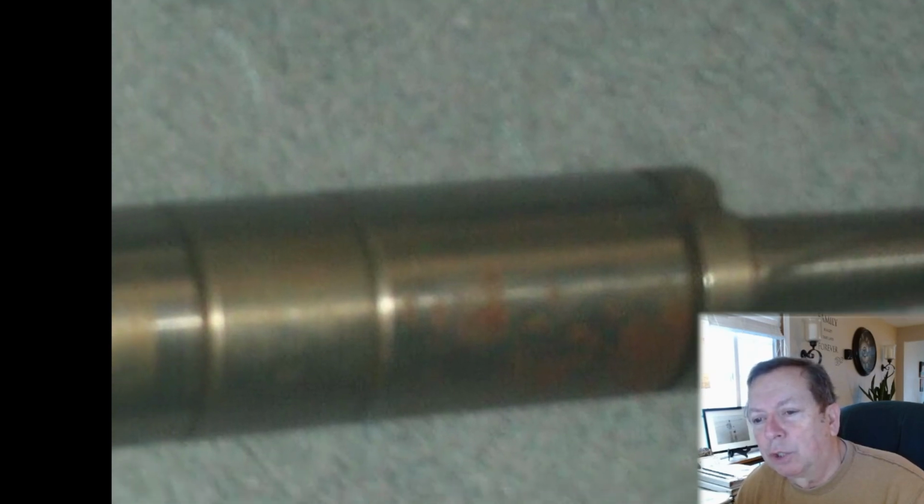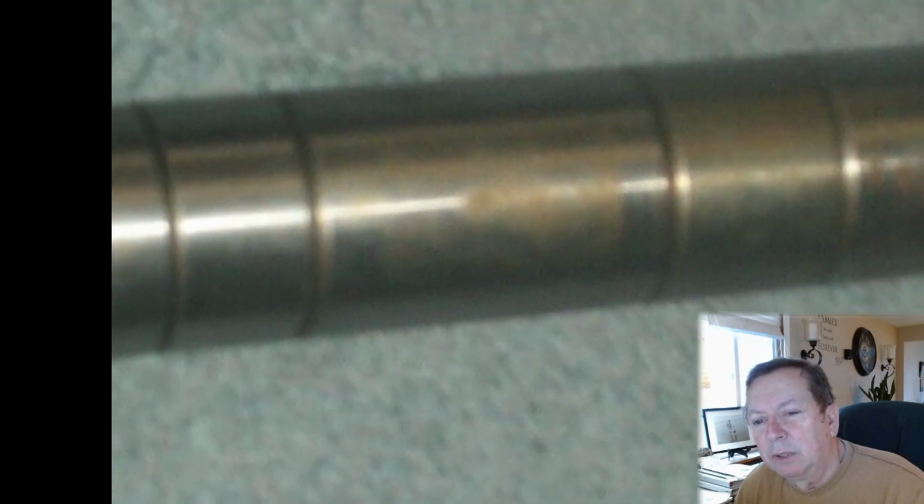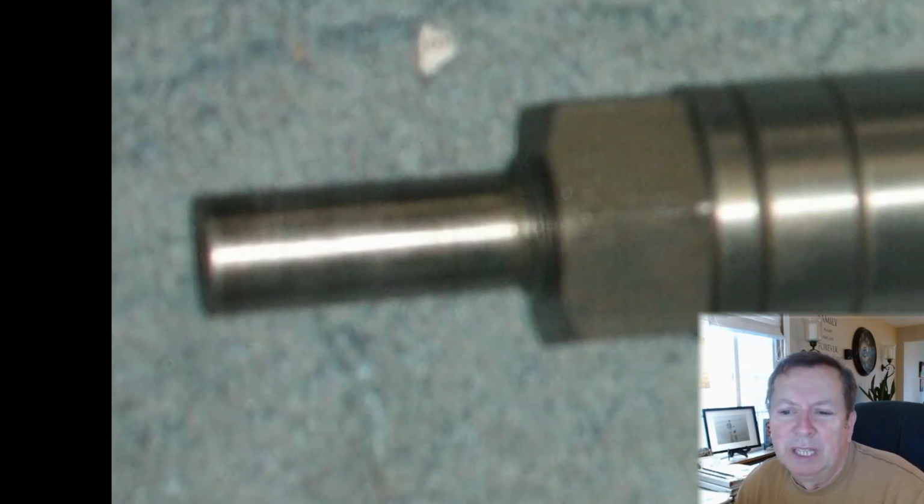This first spacer is corroded, and that's a fairly heavy corrosion in there. And then we've got staining on the rest of these on the outside. Now, that really doesn't make a bit of difference functionality wise. You see a little bit of markings on this end. I don't think that's that big a deal either.